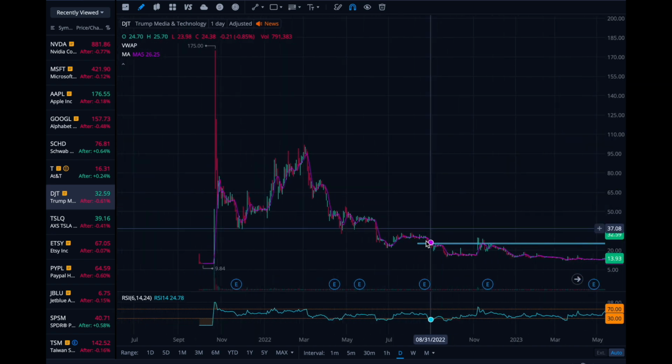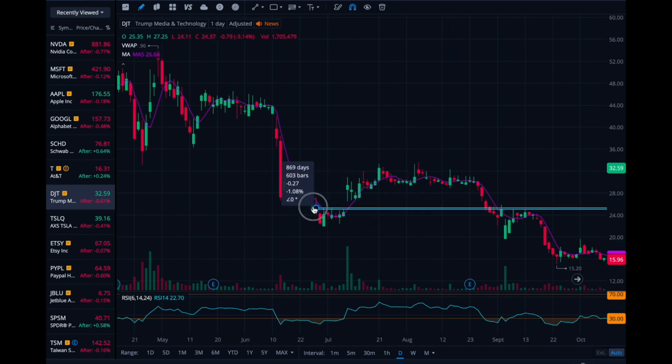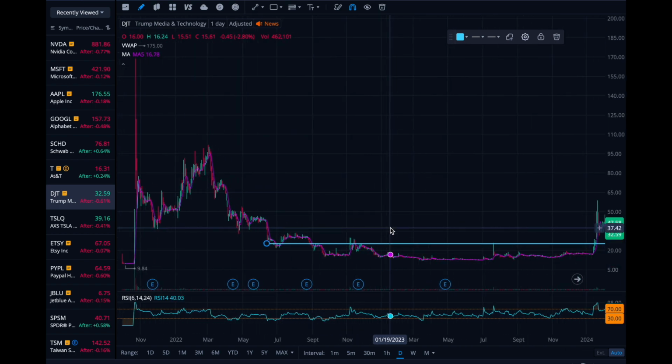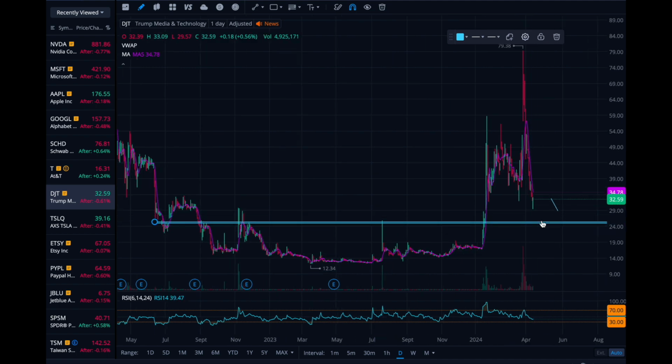So I might have missed the pump. I might be bag holding. I'm not going crazy with this investment. I'm going to buy some shares. I just want to have some skin in the game. You never know during elections. Maybe it'll have a nice pump to it. But this is like fun money. You could lose your whole investment. So just keep that in mind. But I'm waiting for $25 for the Trump media stock.